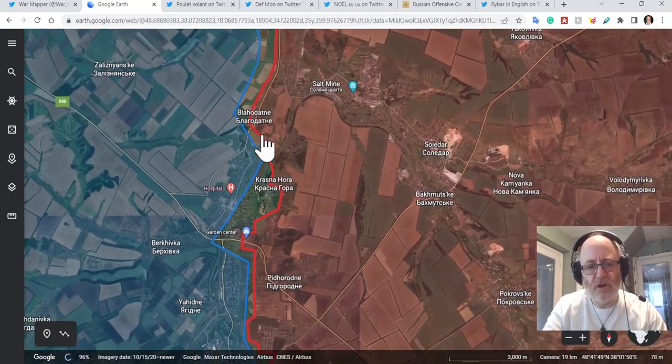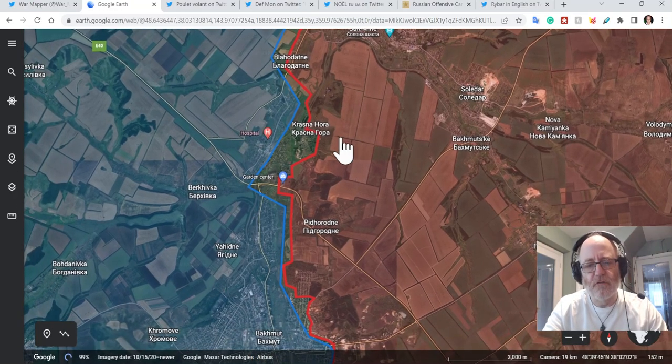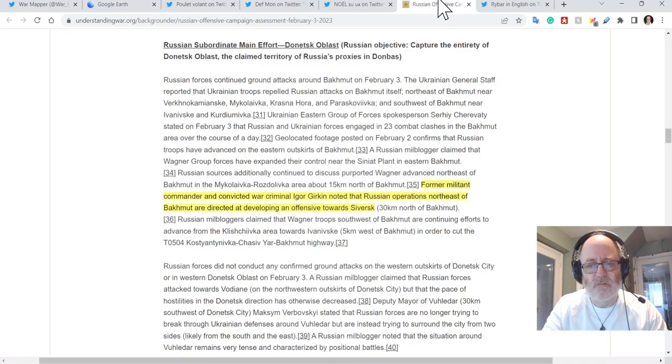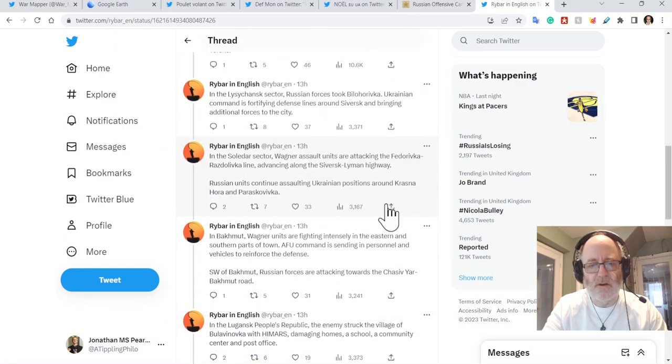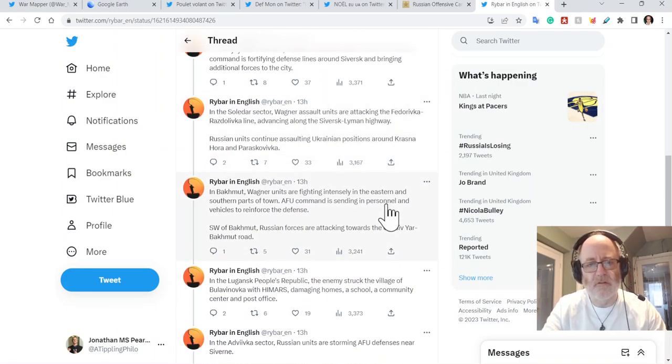Other than that, pressure on Krasnohora is intense from Blahodatny at the north and from the east, according to all the sources. So ISW says exactly what I'm saying, that they're pretty much attacking everywhere. Rybar says in the Soledar sector, Wagner forces assault units are attacking the Fedorivka-Razalivka line, advancing along the Seversk-Liman highway. So that's mentioning Seversk as well.